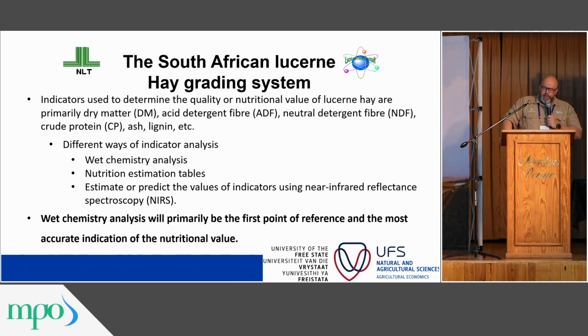The last one is making use of new technologies, near infrared spectrum, NIRS, yeah, that thing. Sometimes your tongue does not want to work.